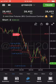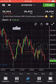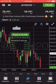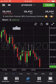Alright, I got another trade here. This is this morning, I just woke up. You see I went short. I'm zooming in. I went short right here, about there at the red dot. It's falling down. I took two contracts, $380.